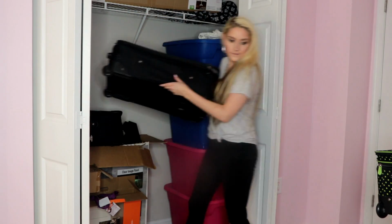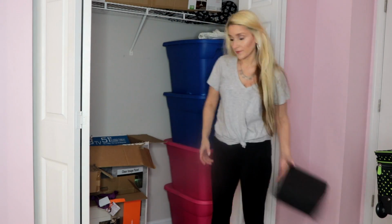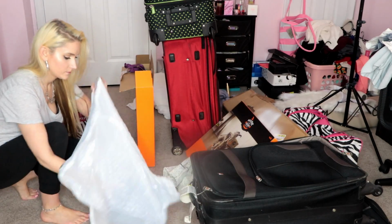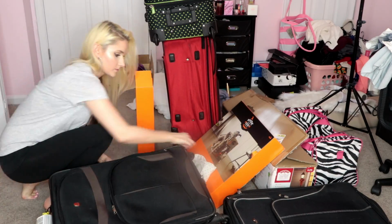I have so much junk in this closet, it's ridiculous. I use this closet for storage, but as you can see, I also had a bunch of random stuff in there, like empty boxes, all of these suitcases, and everything else seen in this clip.